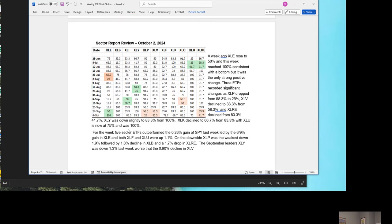Here's our table. Interesting stuff. The most striking development, we mentioned it last week, that the XLE had gone from 16.7 on the 20th to 50. So that was a key level. This week it shot to 100 based on the war in the Gulf. And those are always tricky, because things go up very fast, just like they did because of the Chinese government's effort to support their stock market. But this does suggest a change in the trend for crude oil and the energy stocks.